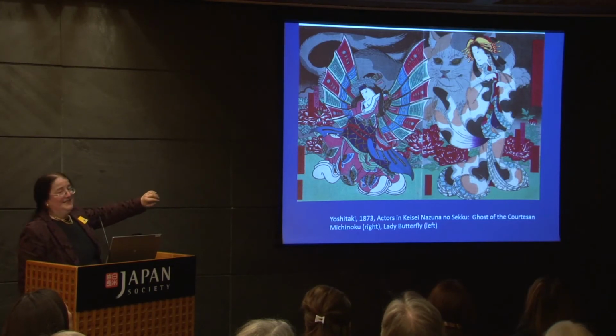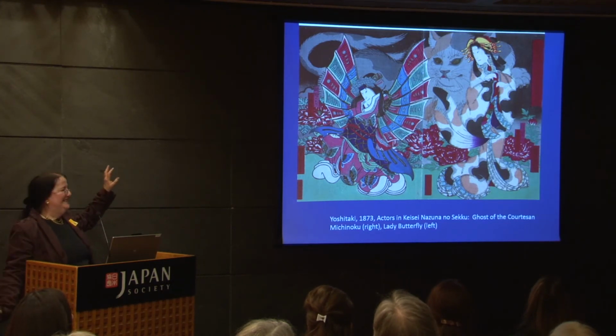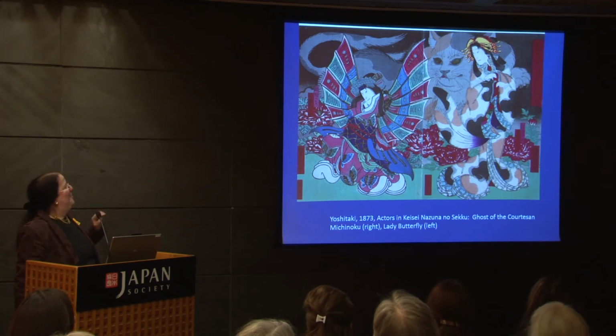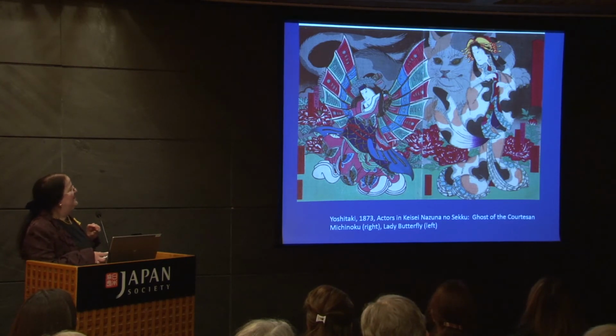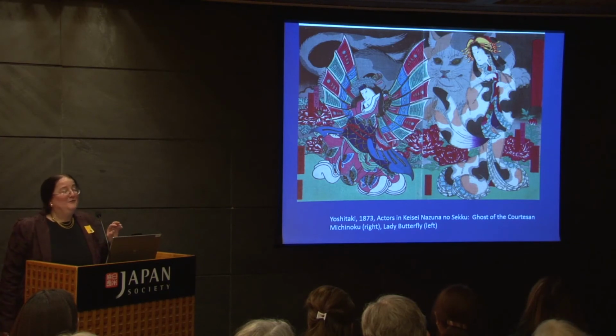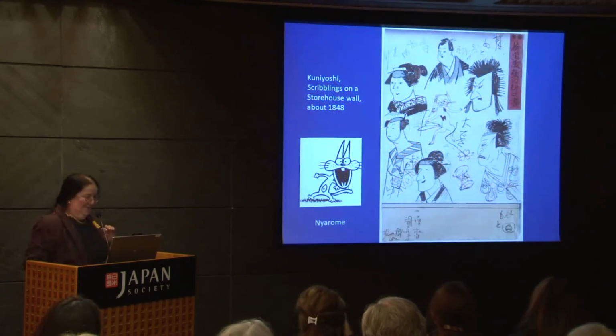But that is a courtesan, or the spirit of a courtesan, at the right, and then another woman turns into a butterfly. You can see how this would make a very nice stage dance with the cat woman and the butterfly woman. But once again, there is fabulous embossing, and I so covet the fur kimono with the calico cat patterns, and the obi is tied in such a way that it becomes a forked tail.